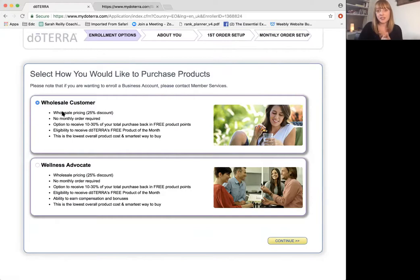Okay, now my advice to you, to enrolling people, is generally at the beginning of your business, please work with your enroller. If it was me that enrolled you, please work with me on this, because there are certain times that you will want to enroll people as a wellness advocate, even if they're not just family members or something, just to get your business in a safe position. But generally speaking, most customers, you're going to enroll them as wholesale customers, okay? They're going to just be wholesale customers, and that just means that they get all the same benefits as you, but they can't earn commission.